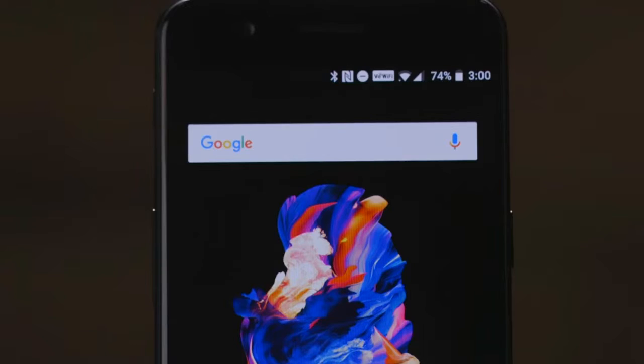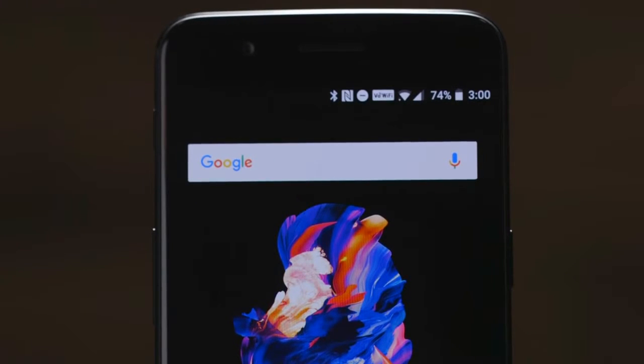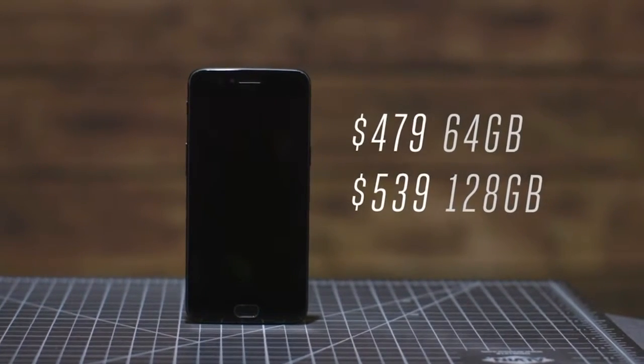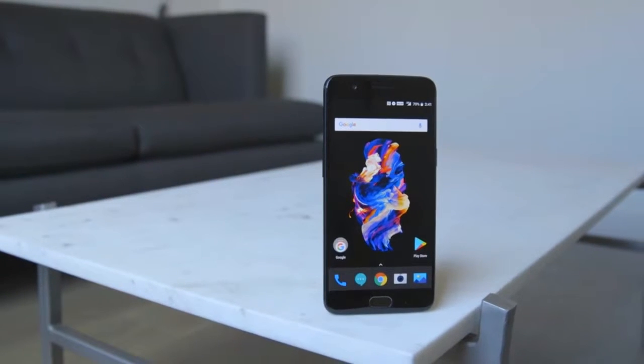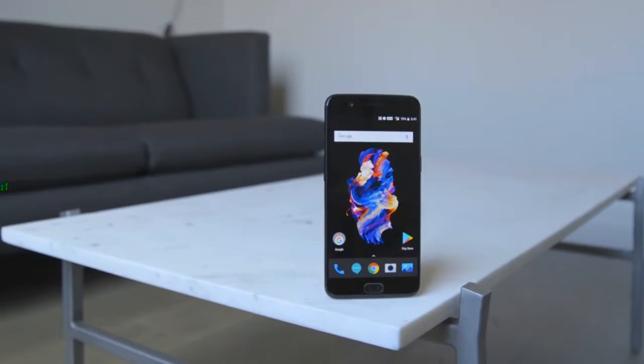Let's start with the basics. The OnePlus 5 costs $479 for the 64GB model, or $539 for the 128GB version. That's $40 to $100 more than the 3T, and it's priced a lot closer to the premium flagships from those other companies. That means that the OnePlus 5 has to do a little more to stand out.